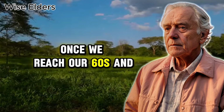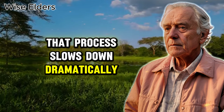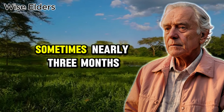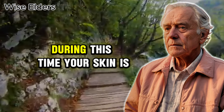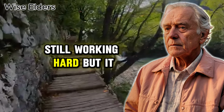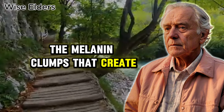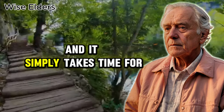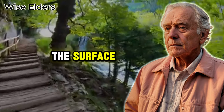Once we reach our 60s and beyond, however, that process slows down dramatically. Your skin cells may take 60 to 84 days, sometimes nearly 3 months, to complete that same journey. During this time, your skin is still renewing, still working hard, but it does so in slow motion. The melanin clumps that create age spots can be deeply embedded in these older layers, and it simply takes time for the brighter, healthier skin you're nurturing to reach the surface.